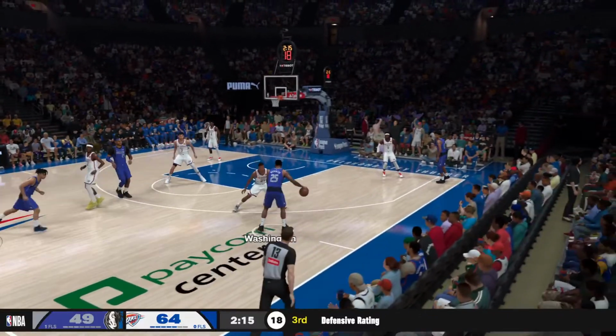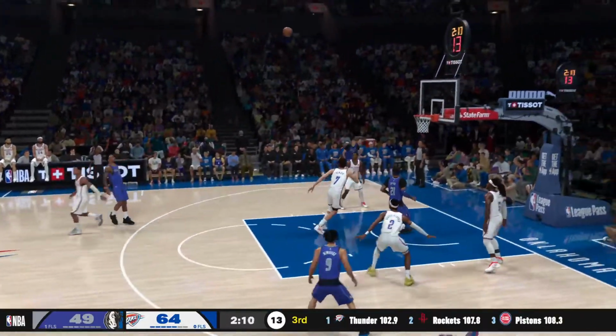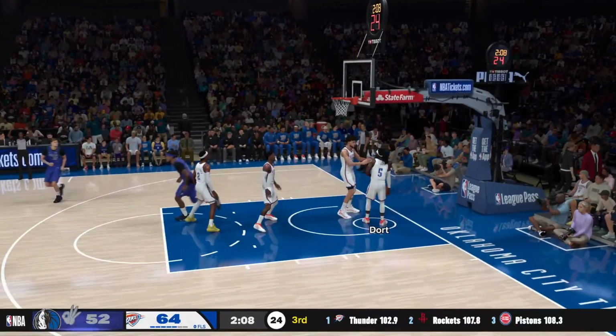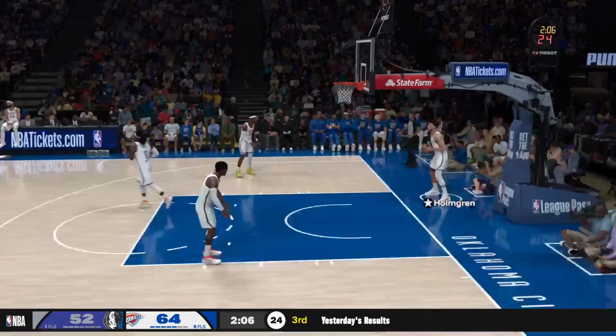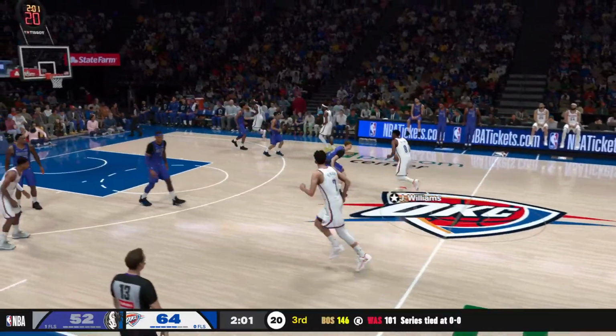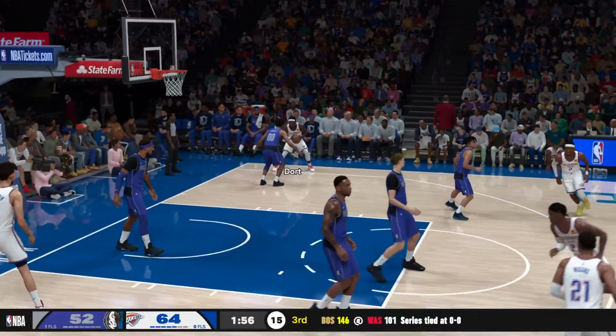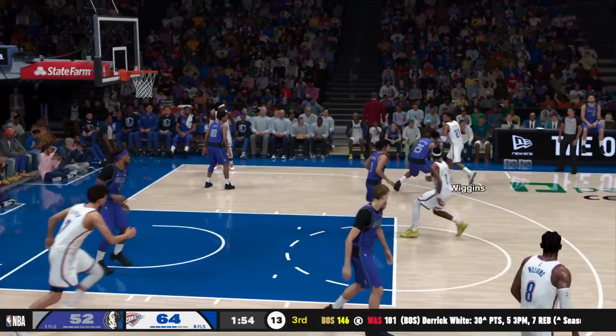Pass to Washington. Nembhard is screen on Wiggins. From deep, Washington scores the bucket. He's 7 for 11 and continues to look good. Playing from behind right here. Not easy, but he is answering the bell. He's doing everything he can to keep him in this game, finding good looks.